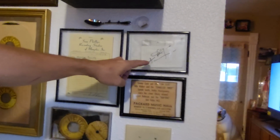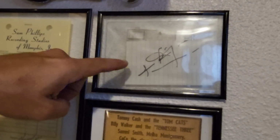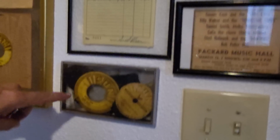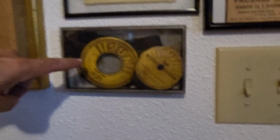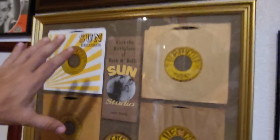Okay. This right here, this scribble or scratch, whatever you want to call it, that's actually Sam Phillips' autograph. He signed that paper for me back in the 90s. Down here are some Sun records that got melted in a house fire. Unfortunate house fire. Here are some more Sun records.